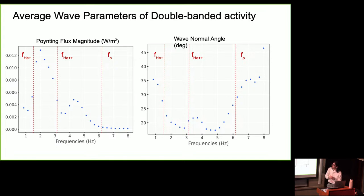And so here on the left is the pointing flux that's averaged across the double-banded activity that I showed in the stack plot. And we can see how the cyclotron frequencies separate two distinct peaks of the pointing flux. And on the right, we see the wave normal angle averaged across this interval as well. And we see two distinct minimums of the wave normal angle around 20-ish degrees. And this is indicating that these two bands do seem to be like two distinct populations. And so we're interested in analyzing this further to see if this aligns with ion cyclotron theory and why we might expect two bands to exist here.